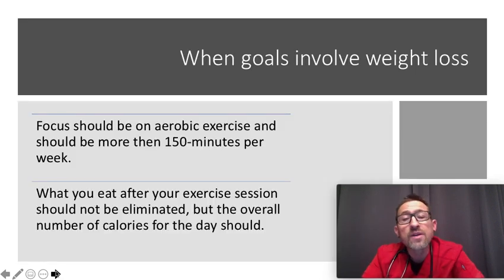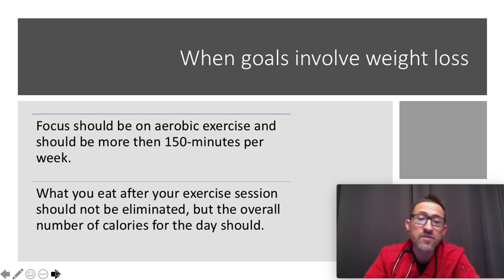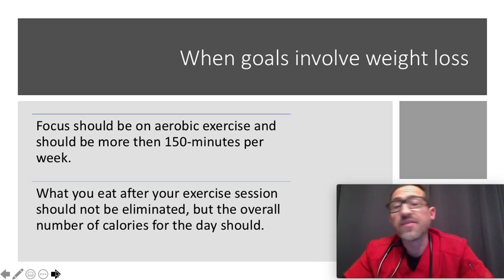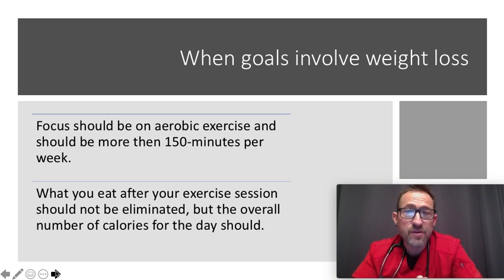Right? Now, when goals involve weight loss, it is a little bit different. Right? You are probably going to need to focus on more than 150 minutes per week of aerobic activity. And actually, the recommendations state somewhere between 150 to 300 minutes of activity per week. Right? Now, what you eat after your exercise session shouldn't be eliminated. Okay, so that recovery meal you're going to have, you don't want to decrease that. But what you do want to do is decrease the overall number of calories you have over the course of the day. Okay, so again, it's very important that you have something to eat after you exercise.